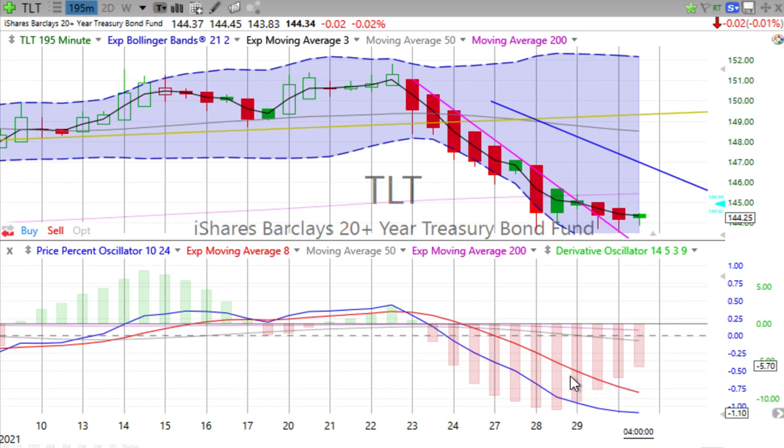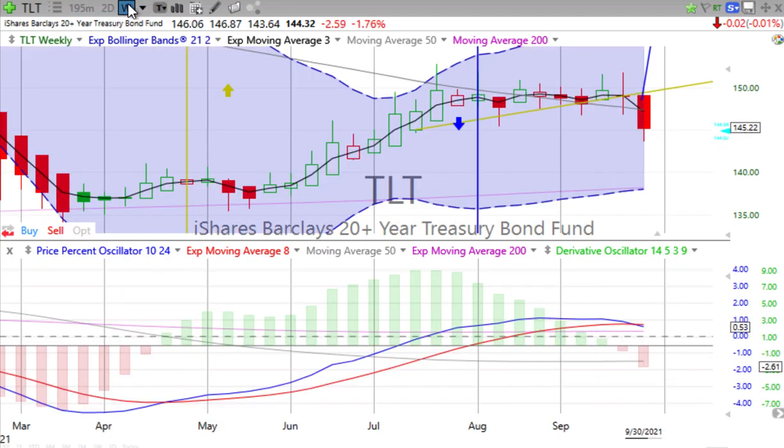Derivative oscillator still negative on that smallest of our 3 charts, the 195-minute, or as we refer to it, half-day chart. Price percent oscillator flattening, but still negative on both of those. That's where bonds are. So pay close attention. You might have an opportunity to short bonds in the coming week in your practice trades.